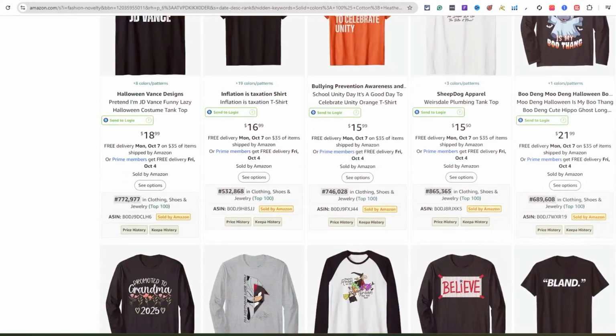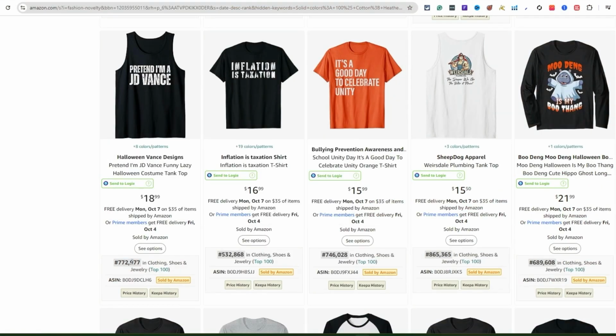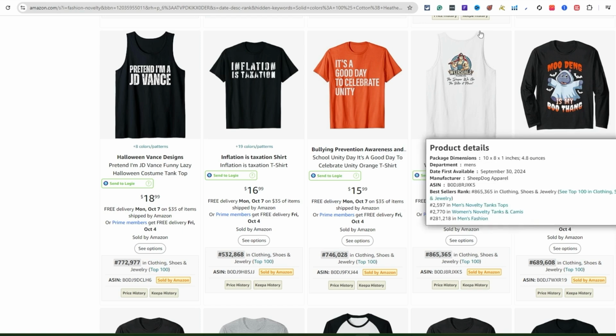So I'm going to go through this, here we go. Pretend I'm a JD Vance. Like this right here, this is a tank top. This is a good one. Inflation is taxation. So let's check out these two right here.